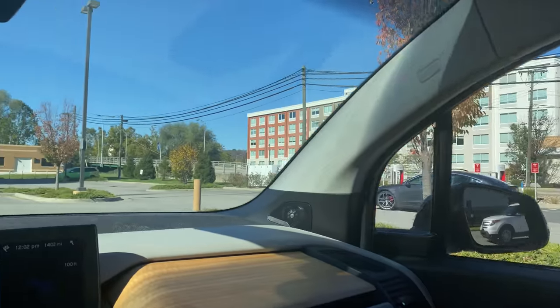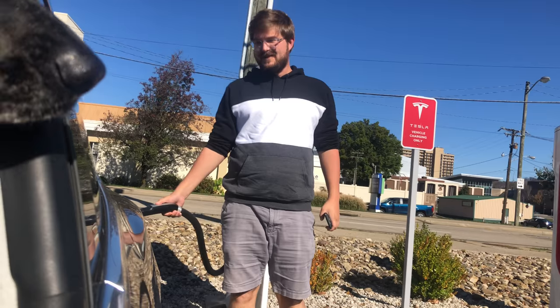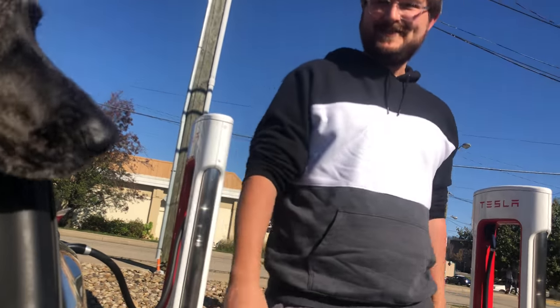Charleston, West Virginia Supercharger. Oh yeah, love this spot. You gotta hit the charge port open. There we go. And you're juicing up. You're welcome. Thank you, buddy. You saw me on the road. You got so excited.